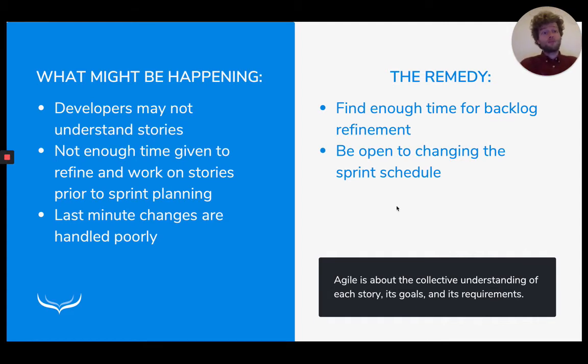so we can prepare for working on that, because you need to make sure you get the collective understanding of each story, its goals, and its requirements. If your sprint planning is just you talking and you selecting people and planning 2 weeks of work for your development team, it means it's just you who understands those stories, and it's just you who knows why we should work on that, and you failed at achieving the collective understanding.